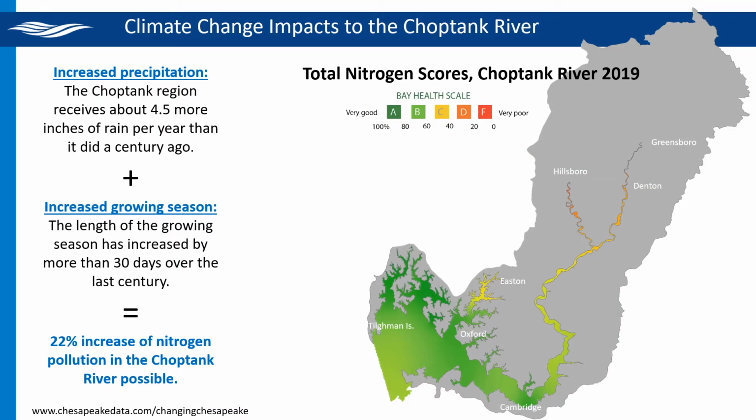Now that we understand the current water quality conditions for the Choptank, I want to take a moment and mention how climate change is and will continue to impact the Choptank River's water quality. Changes in total precipitation shows increasing amounts of rainfall over the region, and the predicted warmer weather means longer growing seasons. Remind you that the Choptank River's watershed is predominantly agricultural at over 60% of the land use, and the dominant pollutants are nutrient and sediments that come from non-point source runoff.